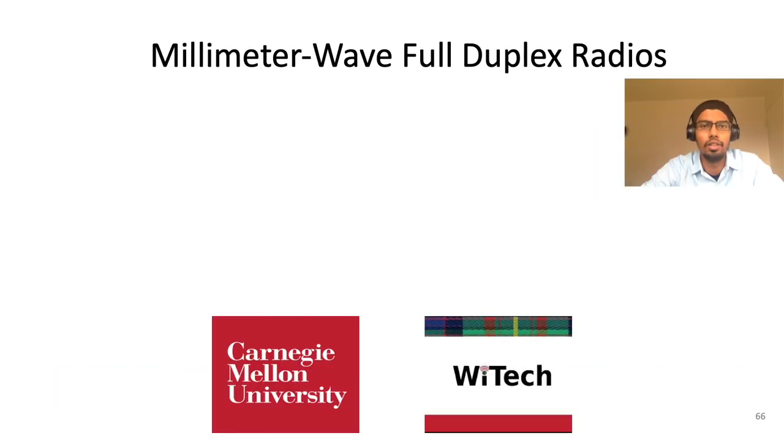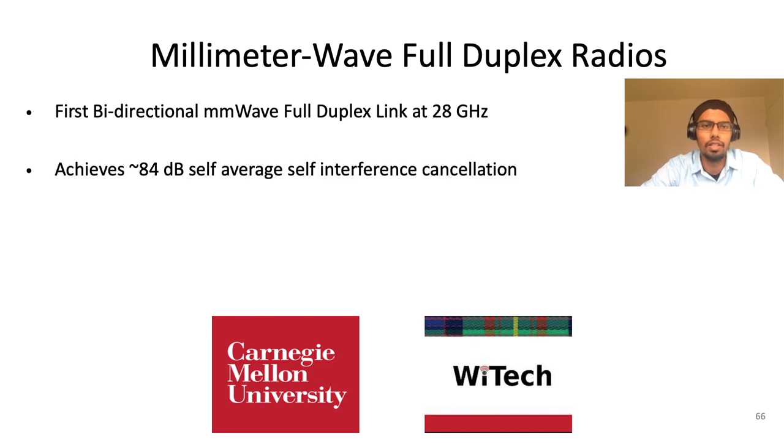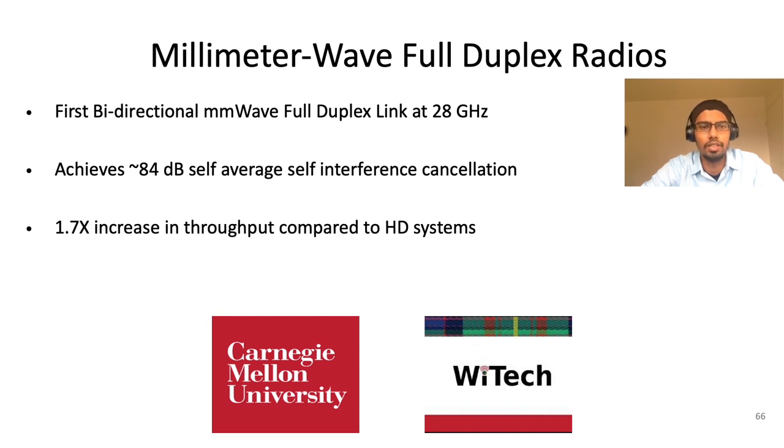To conclude, we present MMFD, which is the first bidirectional full duplex link at 28 GHz. We achieve almost 84 dB of self-interference cancellation, which results in 1.7 times increase in throughput compared to half duplex link.